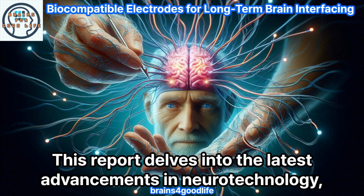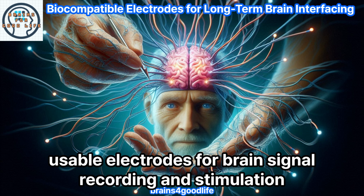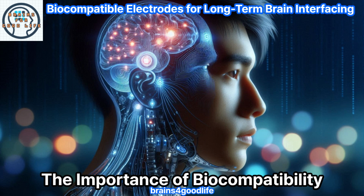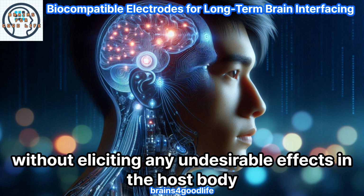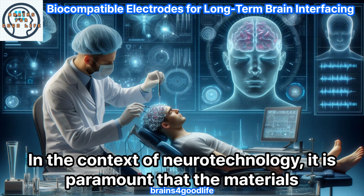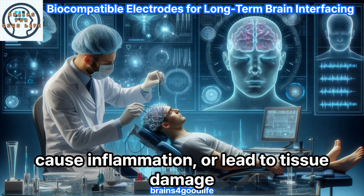This report delves into the latest advancements in neurotechnology, focusing on the development of biocompatible, long-term, usable electrodes for brain signal recording and stimulation. The importance of biocompatibility. Biocompatibility is the ability of a material to perform without eliciting any undesirable effects in the host body. In the context of neurotechnology, it is paramount that the materials used in electrodes do not provoke an adverse immune response, cause inflammation, or lead to tissue damage.